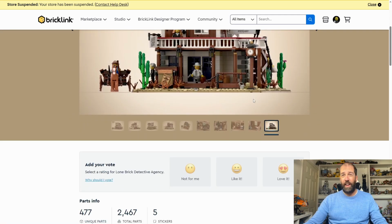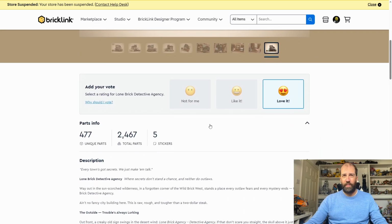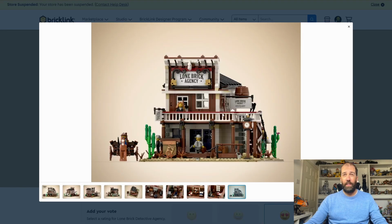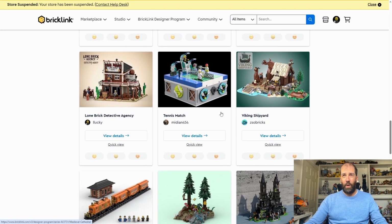That is really good. So yeah, that for me has to get. I love it. So that's great. I really like the look of that one. Yeah, 2,467 pieces. Hopefully this one will get chosen. It won't be too expensive to make, so that'd be quite reasonable for budgets. So let's scroll back down. So you see where we were.